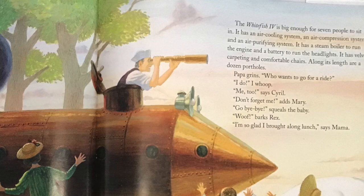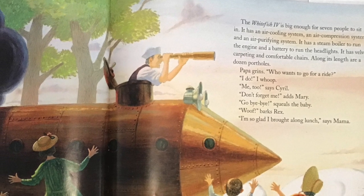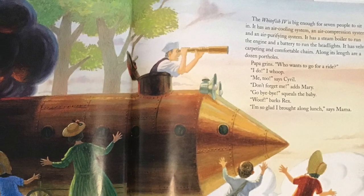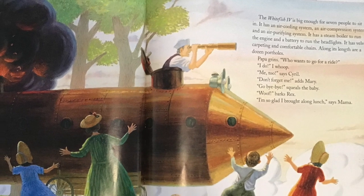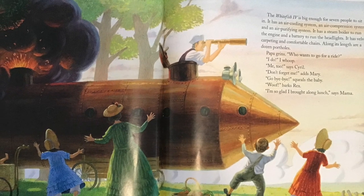The whitefish four is big enough for seven people to sit in. It has an air cooling system, an air compression system, and an air purifying system. It has a steam boiler to run the engine and a battery to run the headlights. It has velvet carpeting and comfortable chairs. Along its length are a dozen portholes. Papa grins. Who wants to go for a ride?